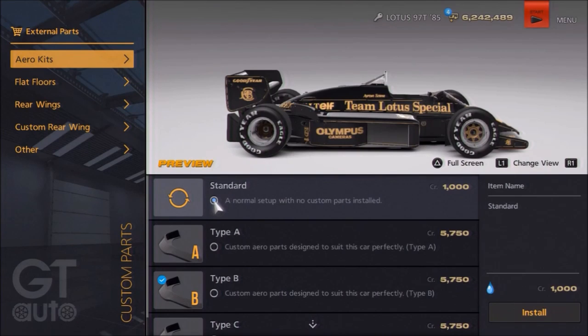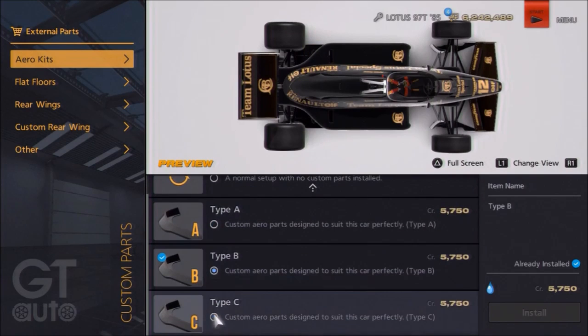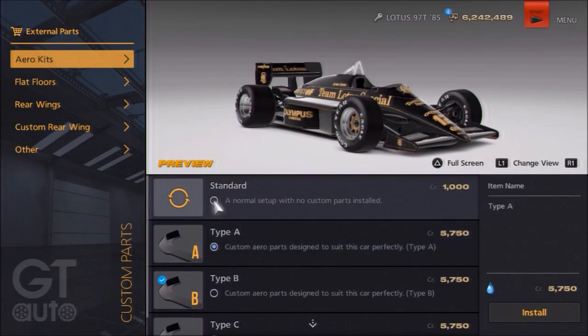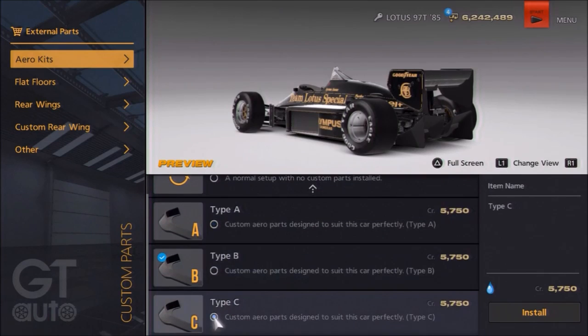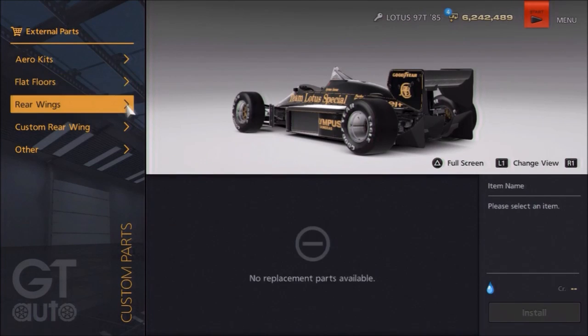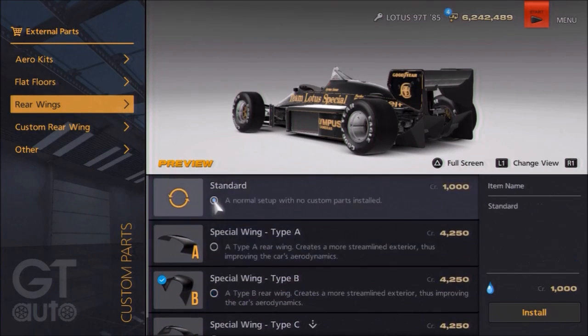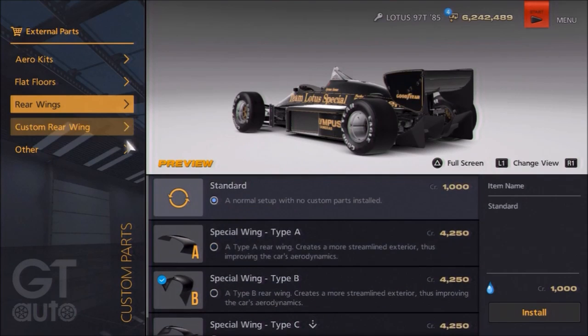Our next interesting feature, and this is one that eluded me for quite a while, was that the Lotus 97T, aka Ayrton Senna's Lotus F1 car, is actually customizable. You can change the wing, the livery, and even parts of the bodywork in the tuning garage, which is highly unusual for any race car, let alone a classic F1.